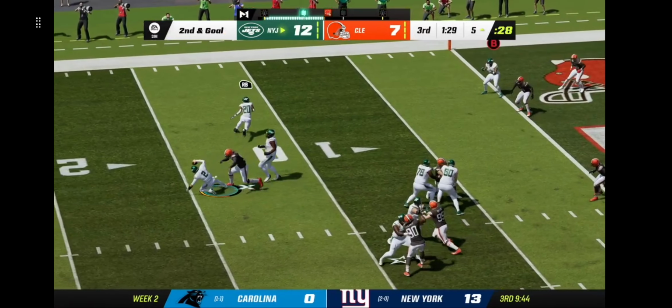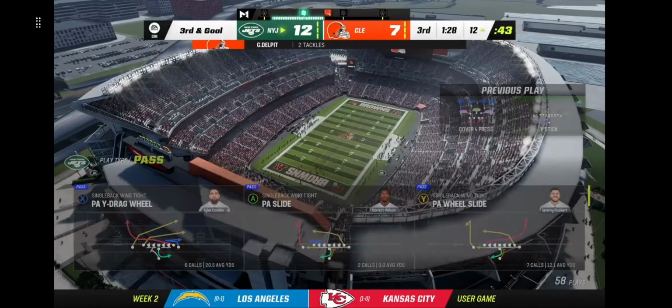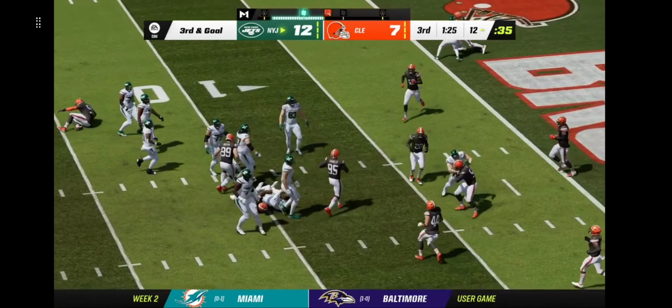2nd down and goal. Wilson. And the pressure gets to him again. And a stoppage here. We're going to need to take a moment as a Jet was shaken up on that one. 2 straight sacks have him backed up now for a 3rd and goal. Play action. It's Wilson.